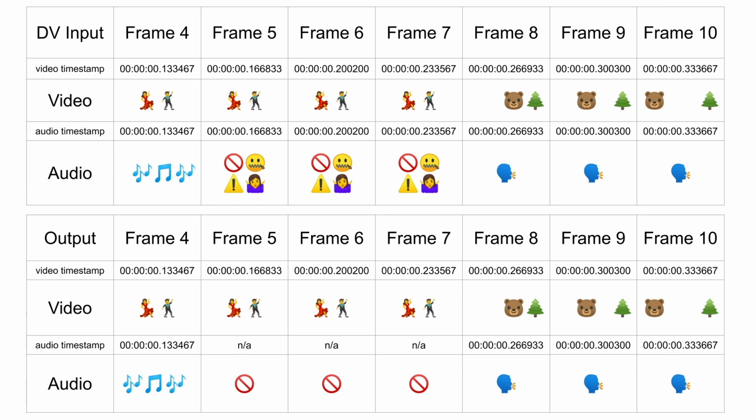So with that fix, you get audio and video coming out, and instead of losing sync, you just have gaps in the track. So that's the solution we're using in DV Packager presently, so that you get out the same duration of video frames and audio frames together.